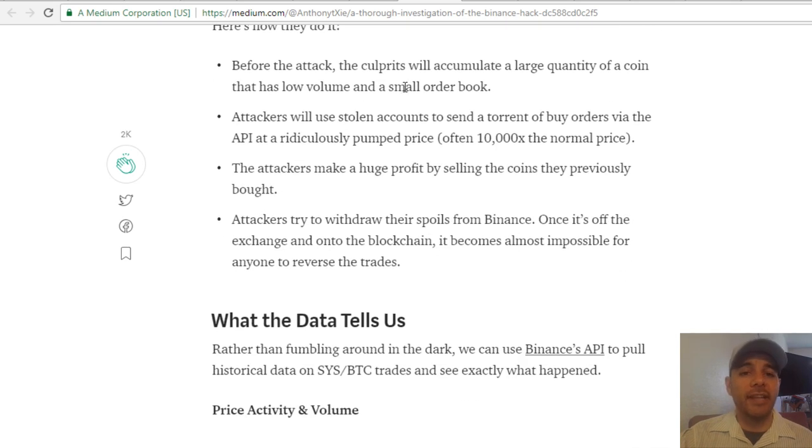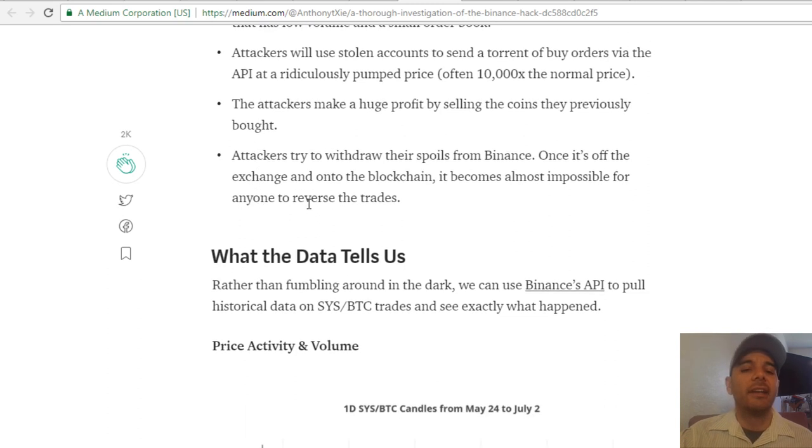So here's how they do it. Before they attack, the perpetrators will accumulate a large quantity of a coin that has a low volume and a small order book. Think of Via and Sys, which are the two that were entailed with this hack. Attackers will use stolen accounts to send a torrent of buy orders via the API at a ridiculously pumped price, often 10,000x the normal price. The attackers make a huge profit by selling the coins they previously bought. Attackers try to withdraw their spoils from Binance. Once it's off the exchange and onto the blockchain, it becomes almost impossible for anyone to reverse the trades.